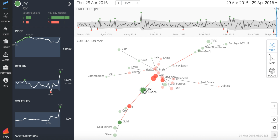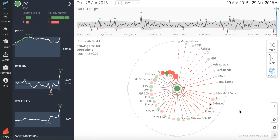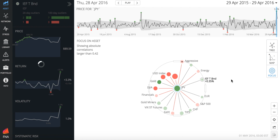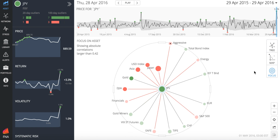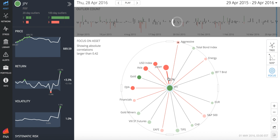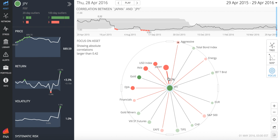Let's look at what some related asset classes would be as well. We'll take the focus view here, and let me zoom in, and we'll see what the Japanese yen is most correlated to. So the strongest correlation between the yen and our multi-asset class view is a strong negative correlation with Japanese equities. So Japanese equities have been hurt significantly by the rise in the Japanese yen.